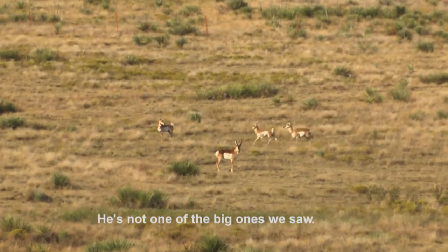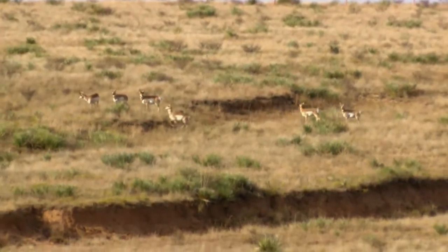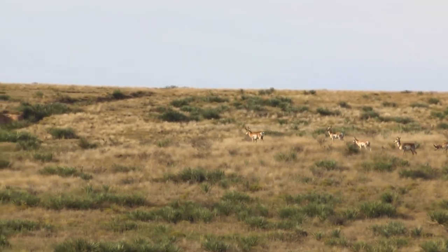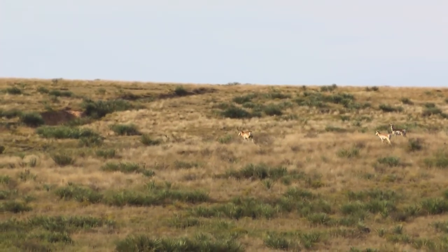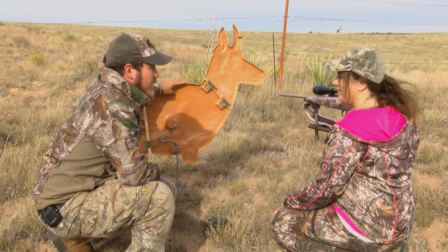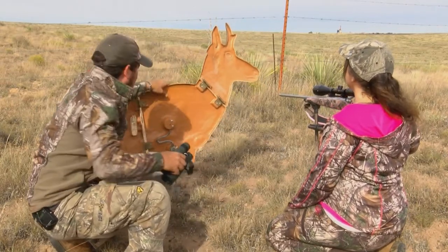He's not one of the big ones, hold on. Well, I knew he was big. I didn't know he was that big. He's a big one, but he's a long ways off. If he makes it in those crop fields, then we can't hunt him. So I think we ought to just back up. Maybe he'll push those does back down here. He doesn't want them to go up there, so let's just ease out of here real quiet.